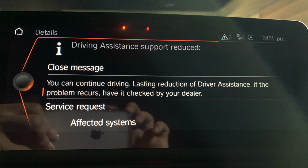When I got home with the car, I was going through and setting everything up when I noticed some warning prompts. The first said, "Driving assistance support reduced. You can continue driving, lasting reduction of the driver assistance. If the problem recurs, have it checked by your dealer." Then you can click to request service or go down and see the affected systems.